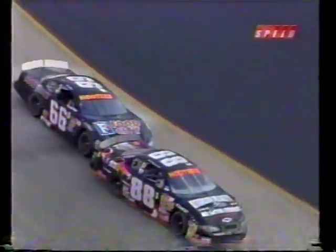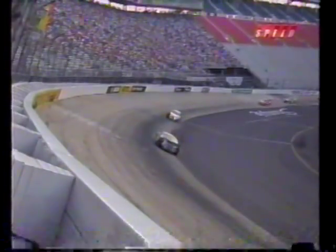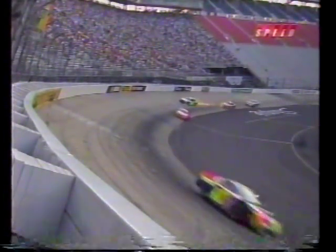Let's have another look at what happened. Stephen Wallace right up behind the 88. Looks like he got into the back deck lid of Sapricone. That was definitely contact, coming up off the corner onto the straightaway, making contact with the back, sending Sapricone around.